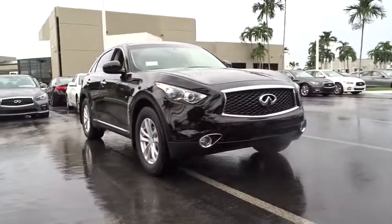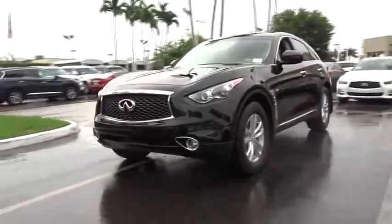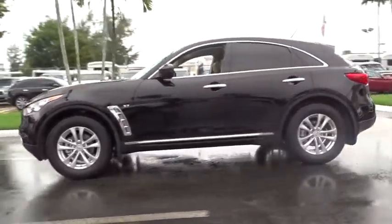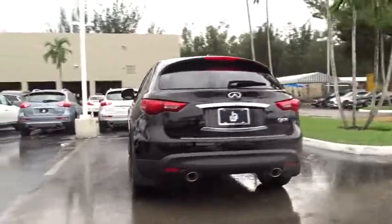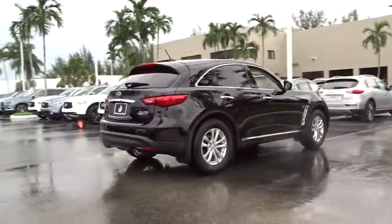2017 Infiniti QX70. The Infiniti QX70 offers the performance of a sports sedan with the convenience of a crossover SUV. The QX70's interior utilizes high-end finishes and displays soft, flowing lines that are sure to catch your attention. Here are some of this vehicle's great options.